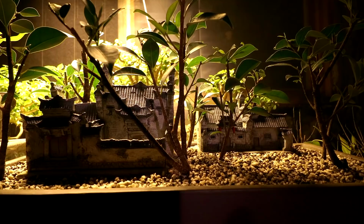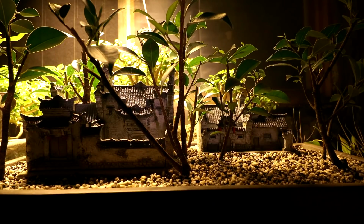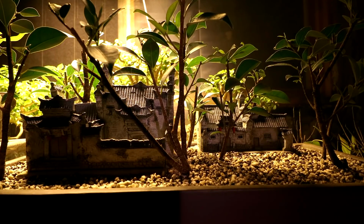I did all the work on my Chinese village yesterday, planting all the trees and putting the buildings in position. And I was thinking, remember how I said I felt like I needed a few more trees? And then I got thinking, well, it doesn't really make sense planting the trees on the tops of the buildings there. And from the front here, they just look like trees that are growing behind the building. And so I was thinking, well, there's 2 more trees I can use. So I'm going to take them out of the top of the building.